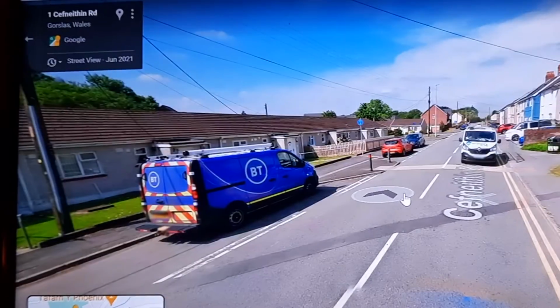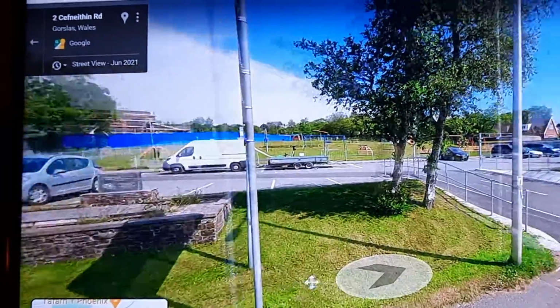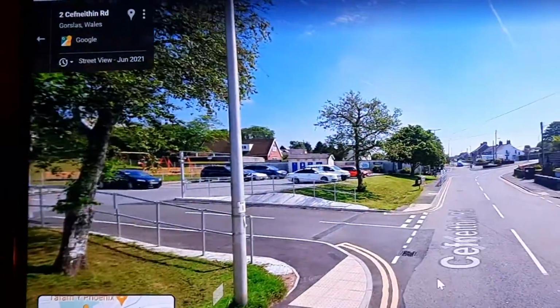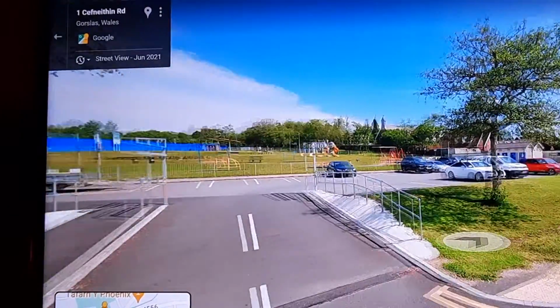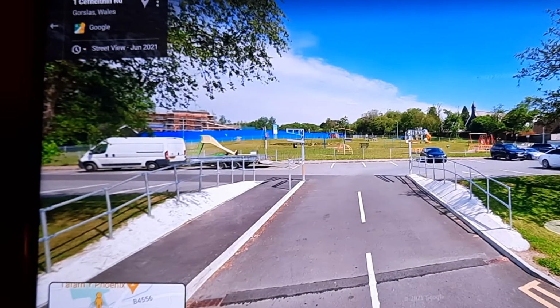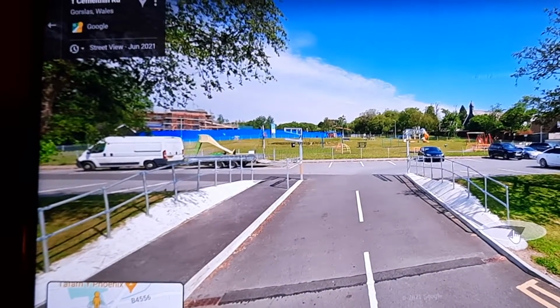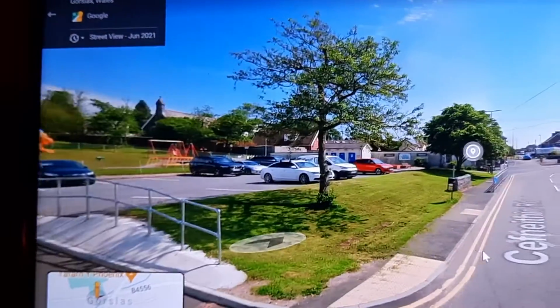And I'll tell you why I'm filming Guslas, because look at the park here. Let's go back over here now, I'll show you the park. You got the park here, right? It's the best park, better than Croissant's, better than Drevach. It's absolutely massive. Brandon would love the park here.